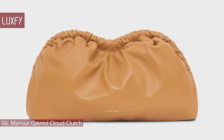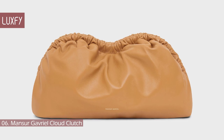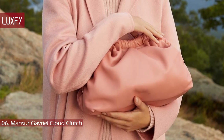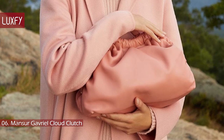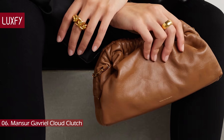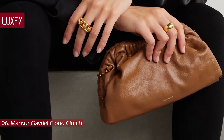Number 6. Mansur Gavriel Cloud Clutch. With a similar style to the pouch, this clutch offers a timeless style with a more friendly price tag. The dreamy silhouette gets its shape from supple leather, folded over a unique curved frame.